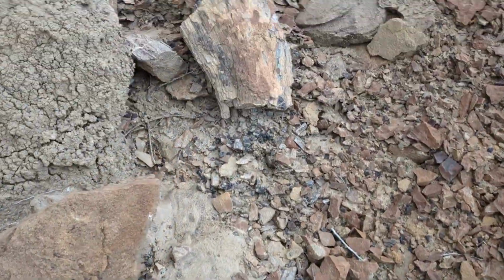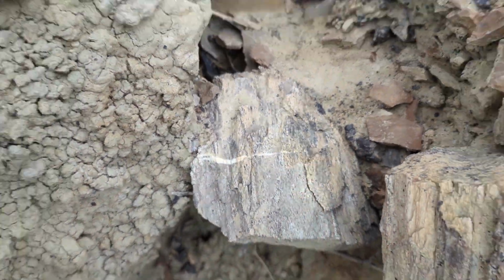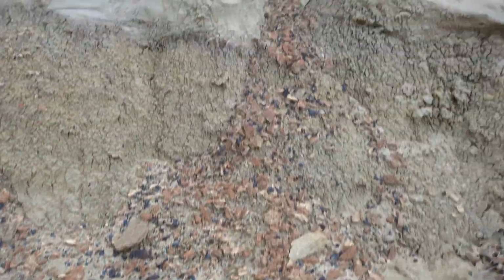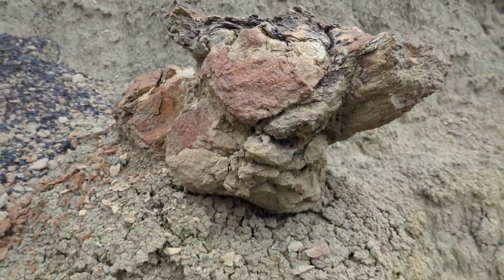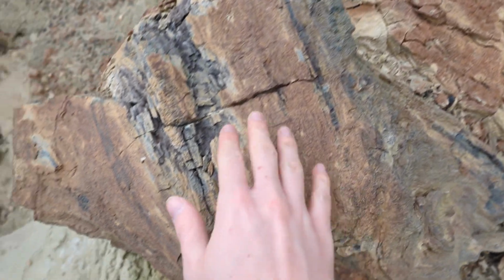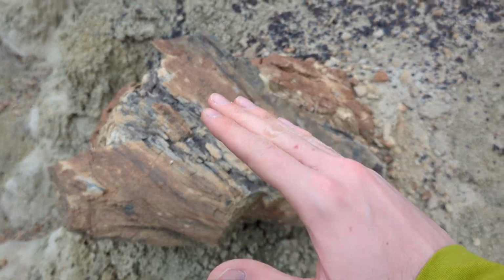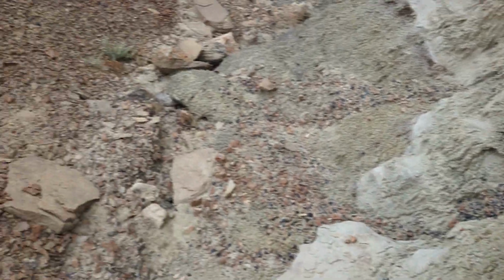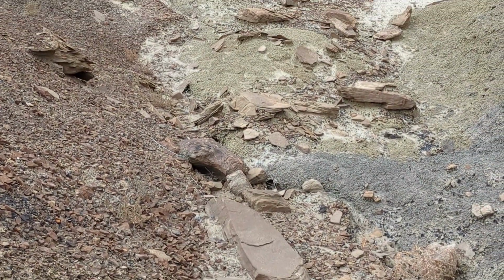Go a little further. Got this piece, this guy, and then I believe it fell down from this portion up here. Yeah, and that looks like the root. So this stump kind of fell apart and has washed down the hill here.